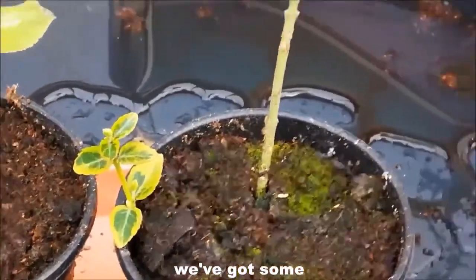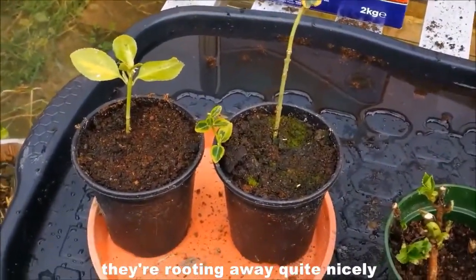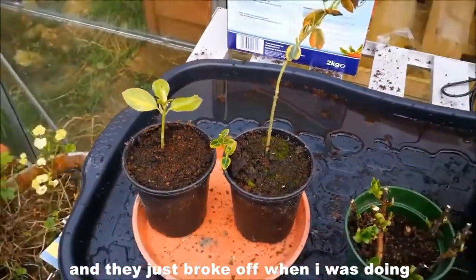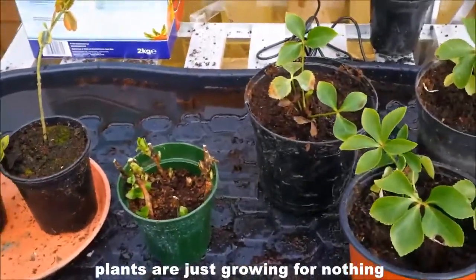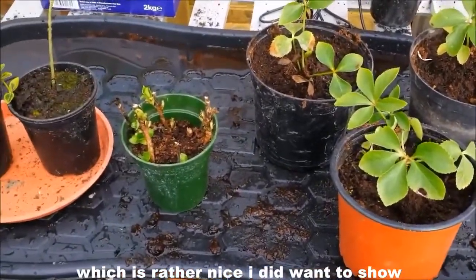And then we've got some euonymus here, and they're rooting away quite nicely, and they just broke off when I was doing some gardening, so I thought I'd put them in a pot, and they have grown on nicely. So these plants are just growing for nothing really, which is rather nice.